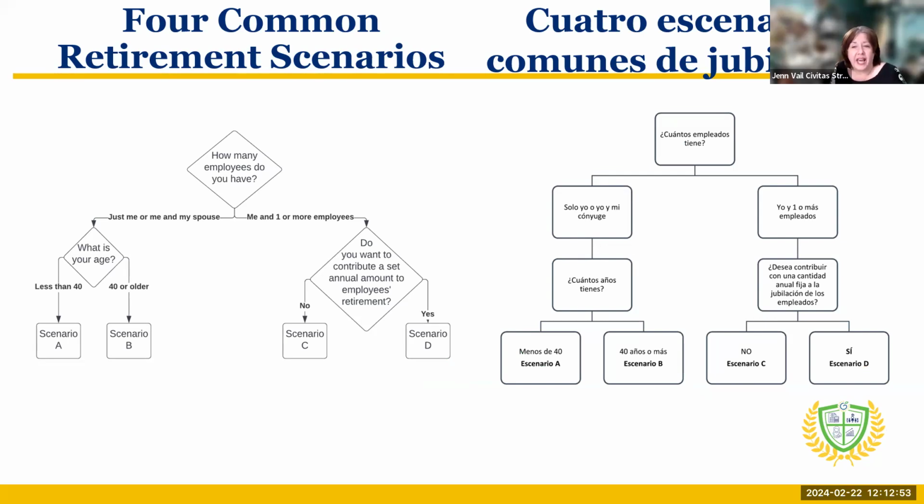So with scenario A, it's just me or me and my spouse, we're under 40. Scenario B, it's just me or me and my spouse, but we're 40 years or older. Scenario C, I want to be able to vary the contribution I make, if I even make a contribution every year. I don't want to have to be tied into making the same contribution every single year. And scenario D is, let's say I want to set a contribution level, set that amount for every single year. So we've got these 4 scenarios. So I want you to think about which one would apply most to your circumstances.